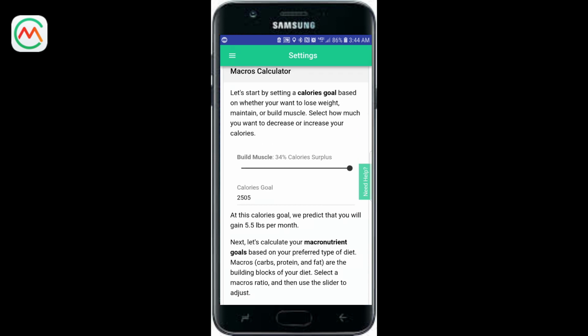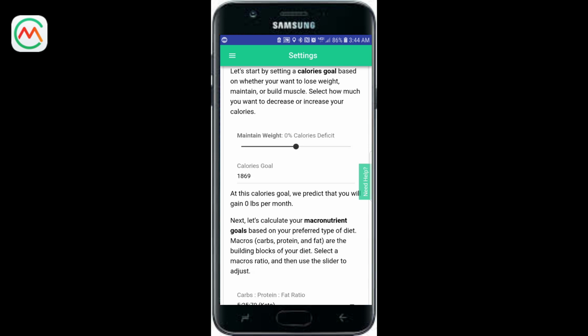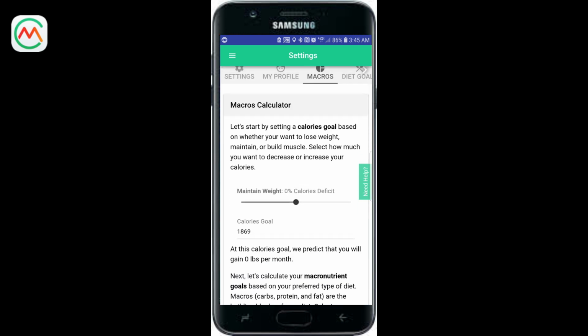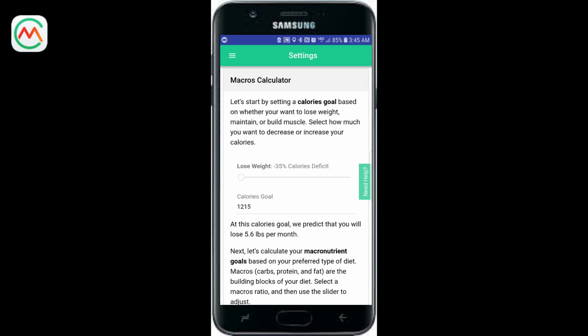So I'm not trying to gain, I'm trying to lose. Now, if you want to maintain, they have options for that. This is what you would do to maintain your weight. So this is how many calories you take in, so on and so forth. And it even gives you your macronutrients, but I'm going to go to how much can I lose? The most amount of weight I can lose. And I can assure you, I am losing way more than this and it hasn't even been a month. So I'll talk more about that in another video.